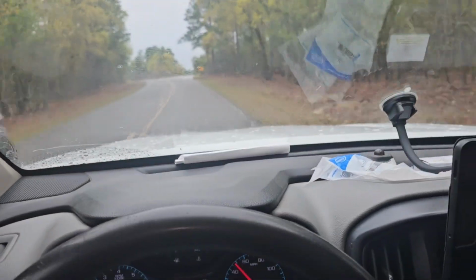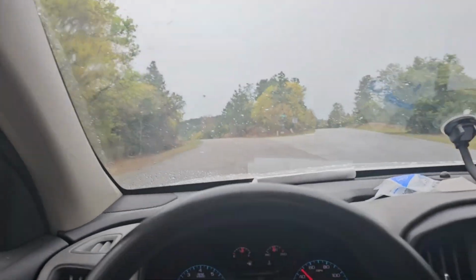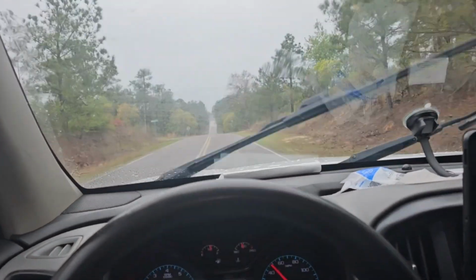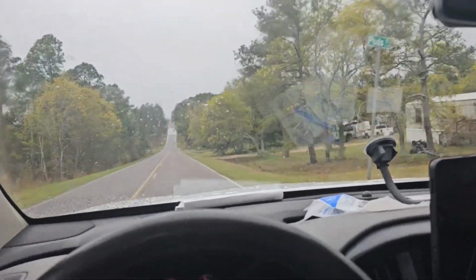Well, the day kind of ended real fast. We got a lot of stuff done before the rain started coming down. We had to move a couple of service calls that we wouldn't be able to do in the rain, or that we weren't just going to do in the rain.